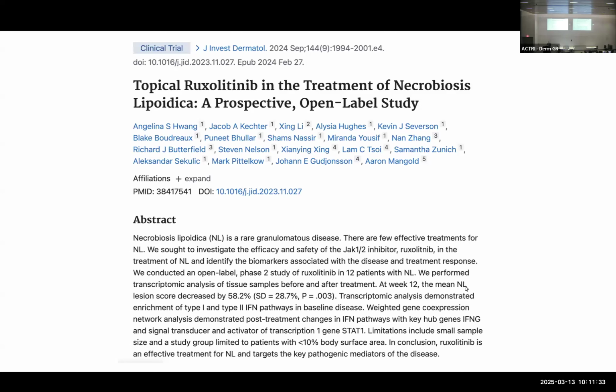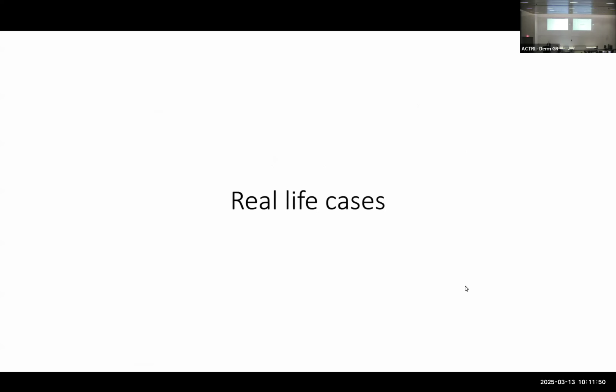There's a recent report of topical ruxolitinib, which is Jakafi if you take it orally. That seemed to work okay. They had a 58% improvement in their disease score. But this is prospective, but not randomized, and these disease scores aren't highly validated.